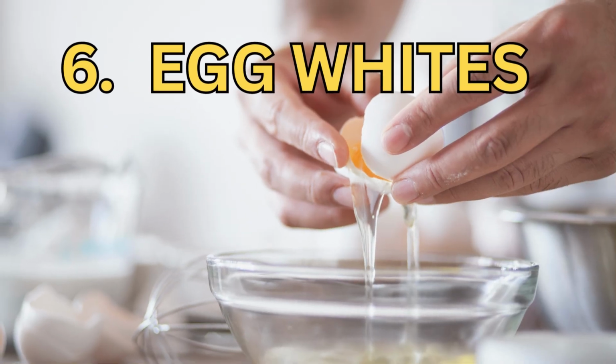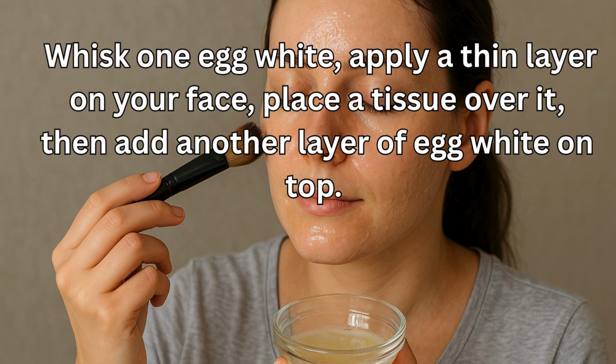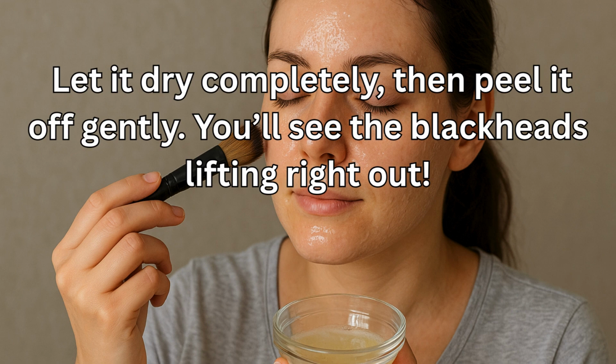Number 6. Egg whites. Egg whites are great for tightening pores and pulling out impurities. Whisk 1 egg white, apply a thin layer on your face, place a tissue over it, then add another layer of egg white on top. Let it dry completely, then peel it off gently. You'll see the blackheads lifting right out.